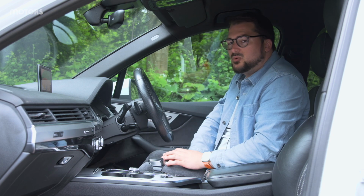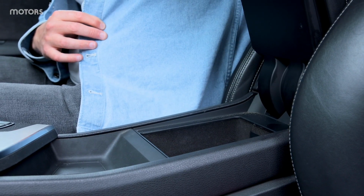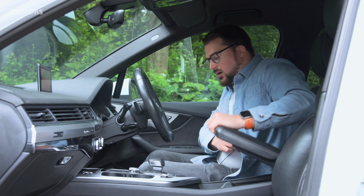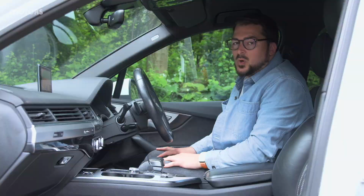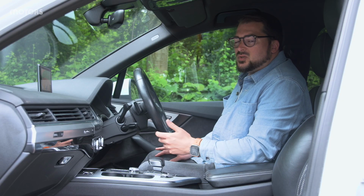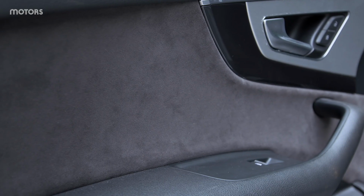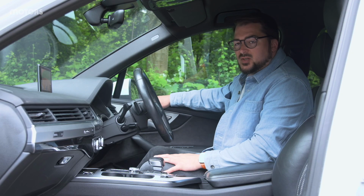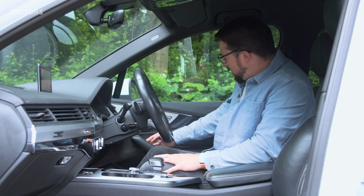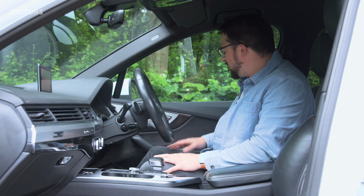They are a little on the small side, you couldn't fit any large bottles in there. You have a 12-volt socket also, and a couple of USB ports within the armrest. There's plenty of space for a big bottle in the side of the door as well, but one thing I will say is that they're not actually lined, so if you put some loose items in there you may get a bit of noise as they roll around inside. Everything you touch within the Audi Q7 feels very nice. You've got some soft touch materials up here for resting your arm on, and some very nice Alcantara inserts in the door that are very nice to touch.